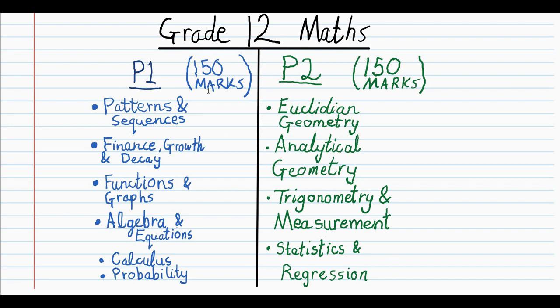So now that you know what's involved in both of the papers, the next thing that's important to know is the number of marks assigned to each topic in the paper. For P1, it's the following.